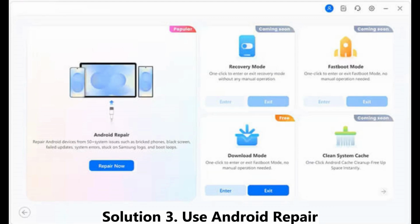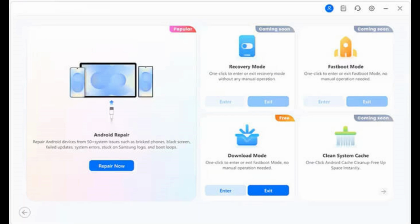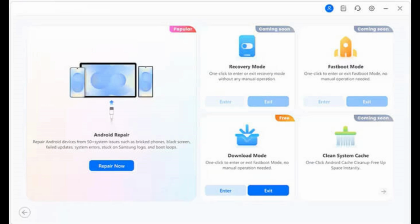Solution 3. Use Android Repair. If clearing the cache didn't solve the problem, you can use a dedicated Android repair tool to fix the issue. Android Repair is an easy-to-use software that can fix most Android system problems, including boot loops and phones stuck on the Mi logo.